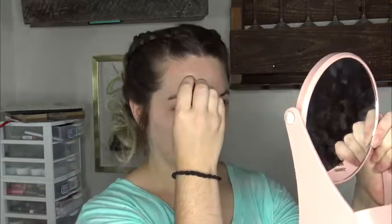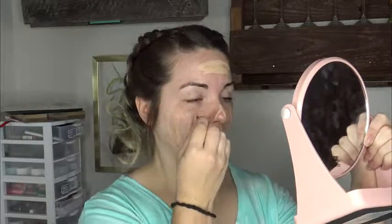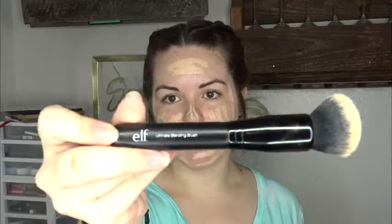I already went ahead and applied my primer off camera, so we can go ahead and see how this does. Okay, put some on my forehead and on my cheeks. I don't really know how much to put, and the stick is obviously skinnier, so I guess I'm just gonna go ahead and put about how much I normally do. And I'm just gonna go ahead and use my e.l.f. Ultimate Blending Brush to buff this out.